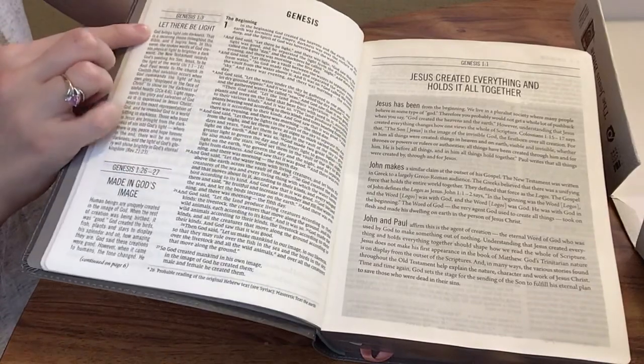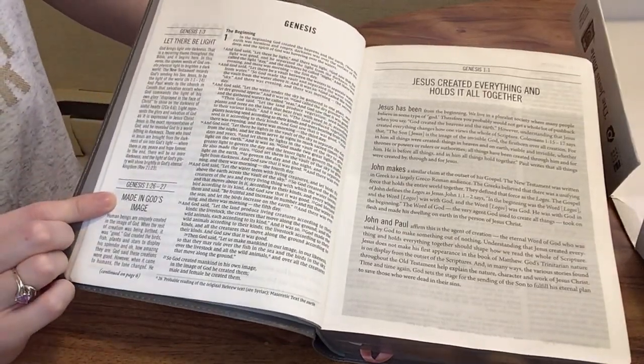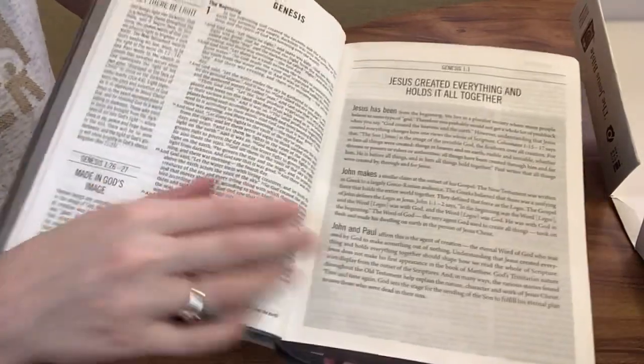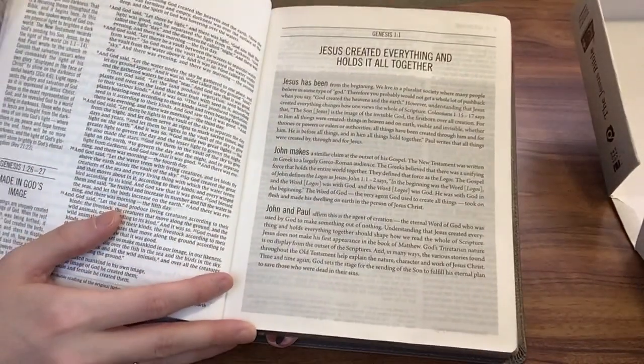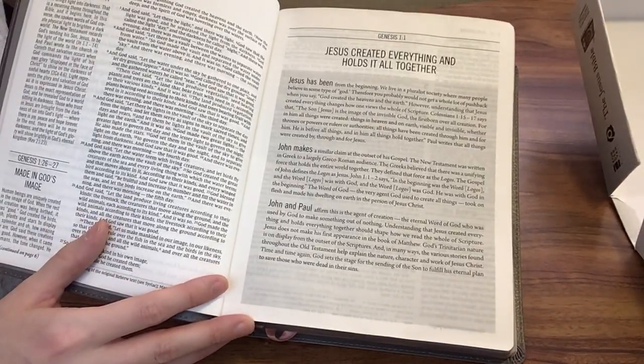You're going to see that there are articles in the margin. This is not on every page. There are some pages that have more room for taking notes. You're going to see some full-page articles throughout. Like this, for example, this one is Jesus created everything and holds it all together.